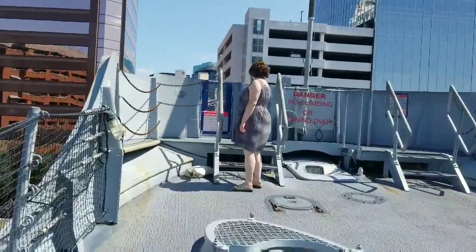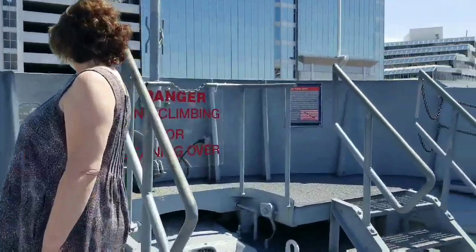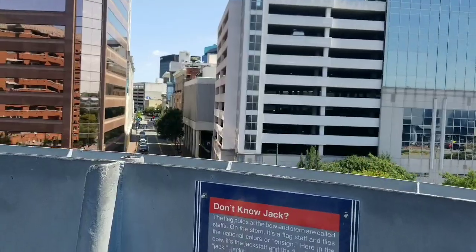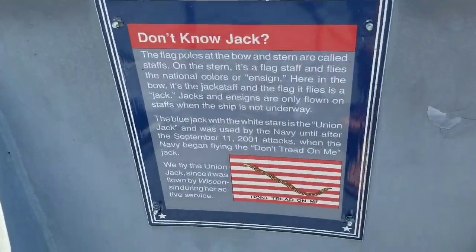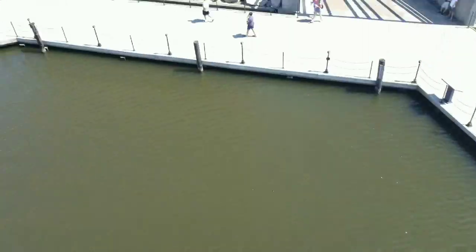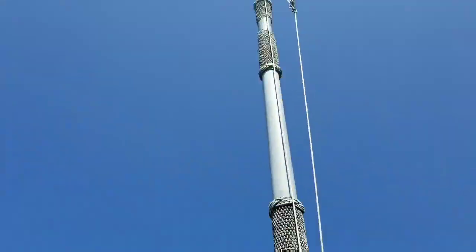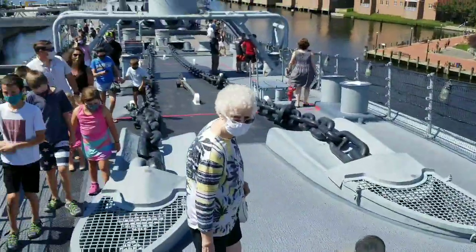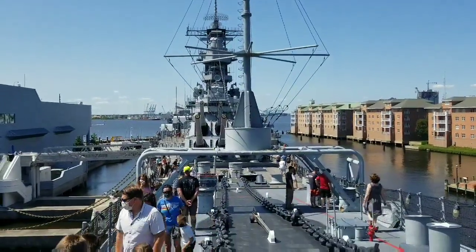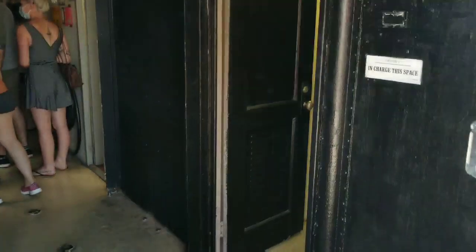Here we go. Let's go up this thing here. Wow. That's a long way down. There she is, everybody. Well, when you see an open door, you walk through it, right? Let's see what happens. Get out of here.